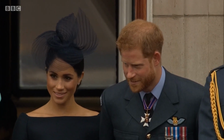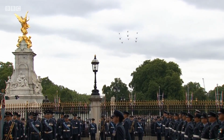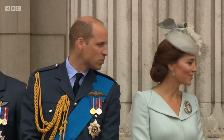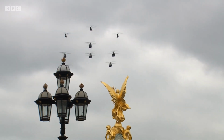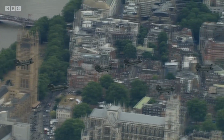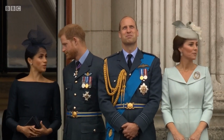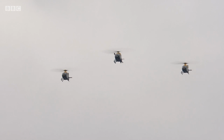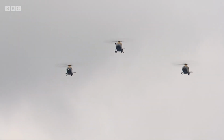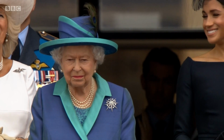Similarly, the Chinooks, they're from Odiham in Hampshire. This is a heavy lift aeroplane with an excellent capacity. Both types operated in humanitarian and disaster relief operations in the Caribbean just recently. But that noise of the Chinooks is about to come over the palace now, something you recognise everywhere. Big smile from Her Majesty the Queen.